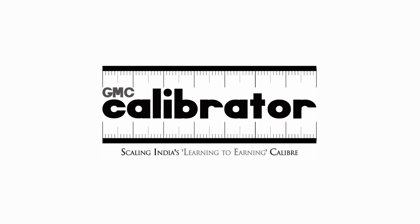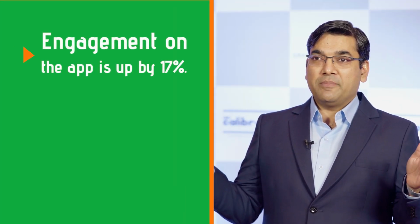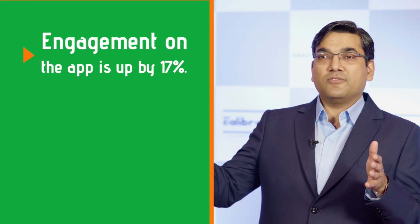of 6 months. We were almost shooting in the dark because we did not have the proper process flow to map out user behavior, to map out data, and to learn from rapid experimentation to feed into a learning curve. GMC Calibrator was fantastic. They just broke down the whole rapid prototyping curve into functional boxes for us.